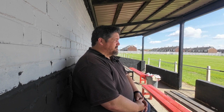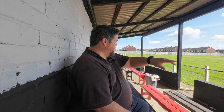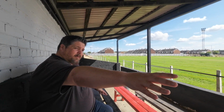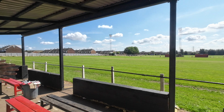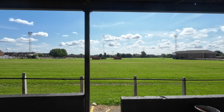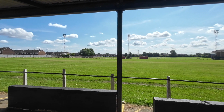It's been a mad busy off-season for us. If you're just looking around here, the dugouts used to be one over yonder and one over there. Now they've been relocated to the far side of the pitch so that people sat on this stand can have a clear view of everything, because they used to be a bit of an obstruction. It was a little obscured, wasn't it?